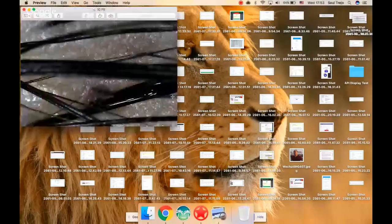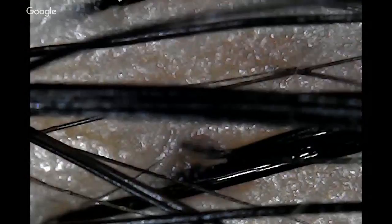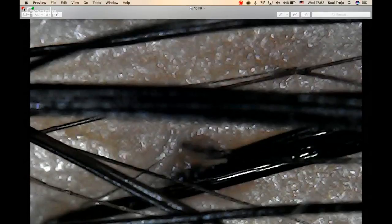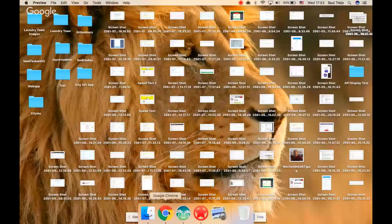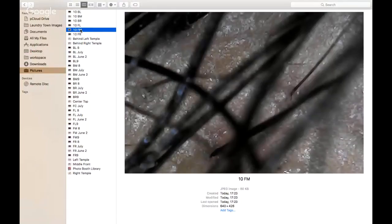All right. So here, this is the front right. I really hope we can scroll. Yeah, this stupid viewer is not going to let me. Anyways, take a look at that. You can see the skin a little bit more than the last time. What I did in these photos differently from the ones before is that I put the microscope camera underneath my hair.